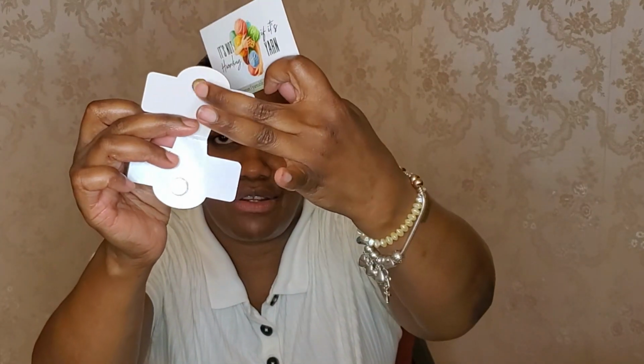Oh, that's cute. So that's what it looks like. And you just have the little magnetic clips. So we got a bunch of nice little stationery stuff in this one.